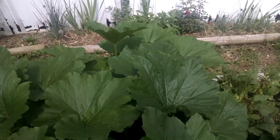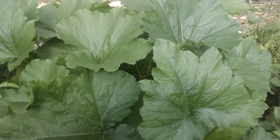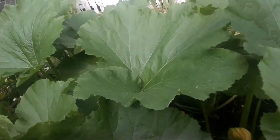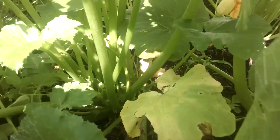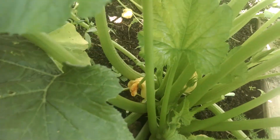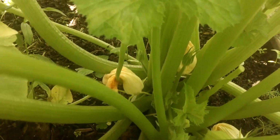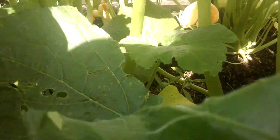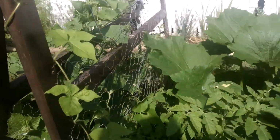And here are my four zucchini plants and a tomato in between. These things just get huge. And I do have some baby zucchini. Let me see if I can find one to show you. There's one. I don't know if you can see it. There's another one on the other side. I'll try to get it over there and I'll show you. And then I have some beans here. I have red kidney beans and great northern beans here.